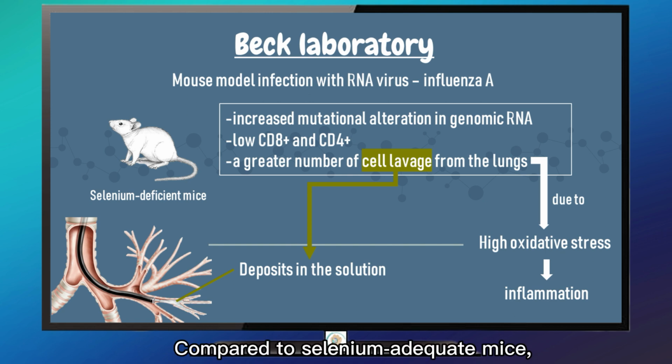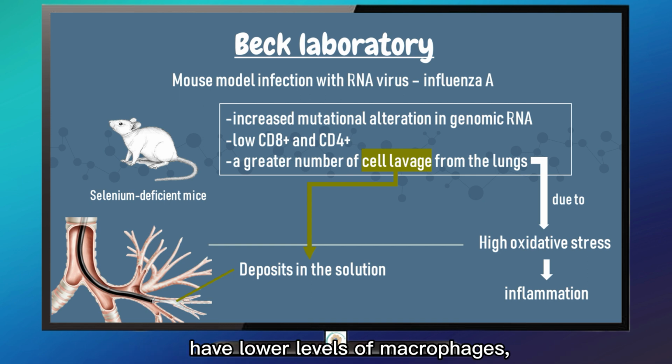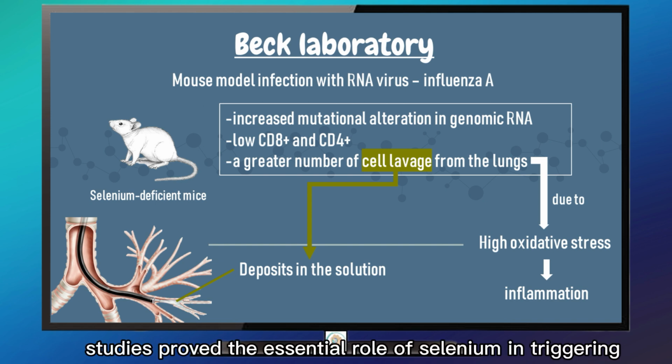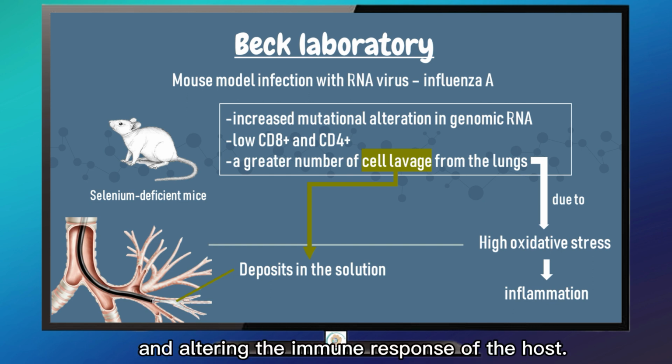Compared to selenium-adequate mice, selenium-deficient mice infected with influenza virus have lower levels of macrophages, CD8 and CD4 cells in the lungs, as well as a greater number of total cells lavaged from the lungs, which indicates high levels of oxidative stress that cause the inflammation. Therefore, studies prove the essential role of selenium in triggering the immune response against influenza A by changing its virulence and altering the immune response of the host.